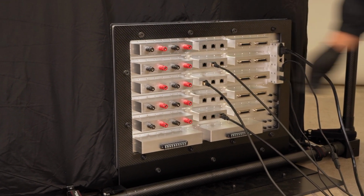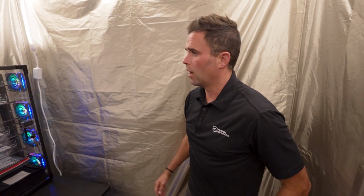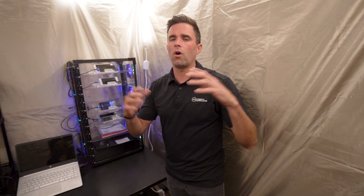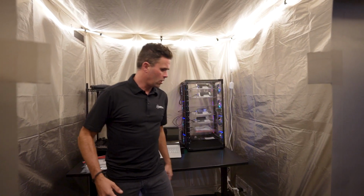If you want any other configuration on the filter panel, contact us. We do all kinds of filter options. Anything that you need, we can usually supply it. Again, this size is about 6 by 6, 7.5. We do all different sizes. Contact us if you'd like something special, much larger or a little bit smaller. We can accommodate.